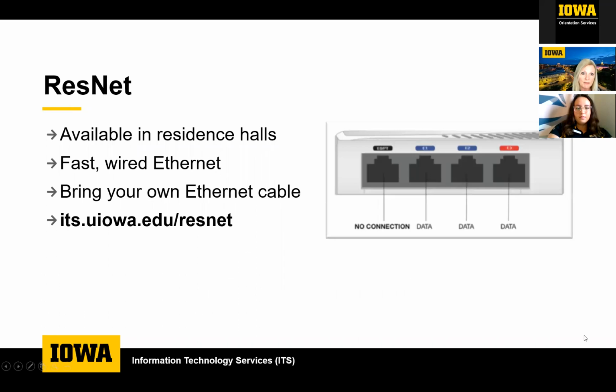Okay, the other thing to be aware of, if you want to use it: we have a lot of students on campus that will never use our wired networking options. But if you want to use it, it's available in the residence halls. It's really fast, it's Ethernet. You need to bring your own cable if you want to use our wired connection on campus. This URL, /resnet, will give you more information about our wired Ethernet options on campus.